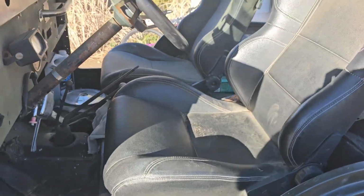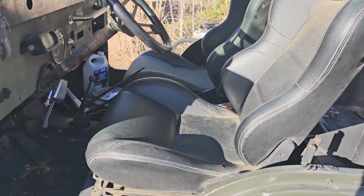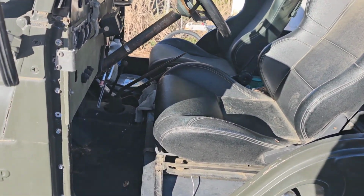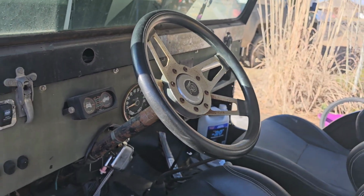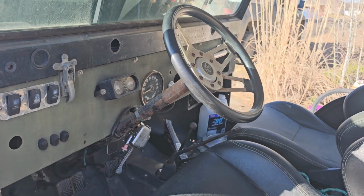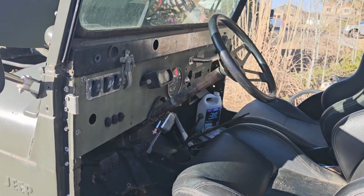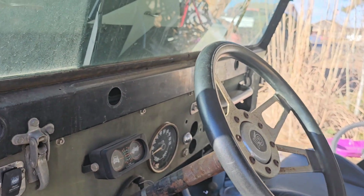So, just fired up. Seats are what they are. It's not what I would actually want to have in here, but it works for now. Same with the steering wheel. This little steering wheel makes it almost impossible to drive this thing, so that's been one of the first things I think I'll get rid of. Might find me an original steering wheel, something with a little more leverage, because this thing still has no power steering. Let's see if we can get this fired up.